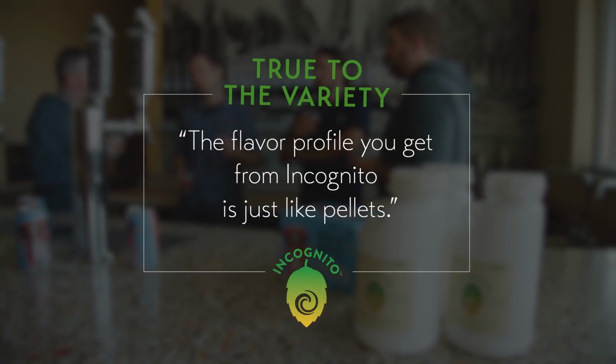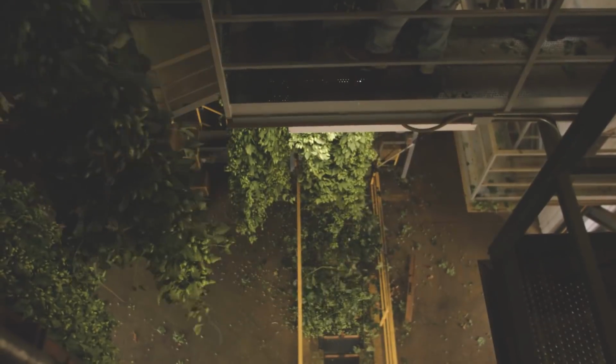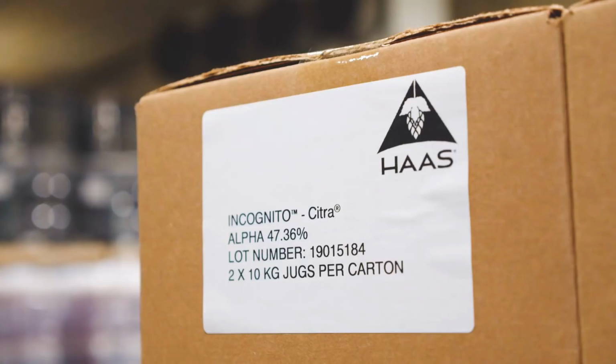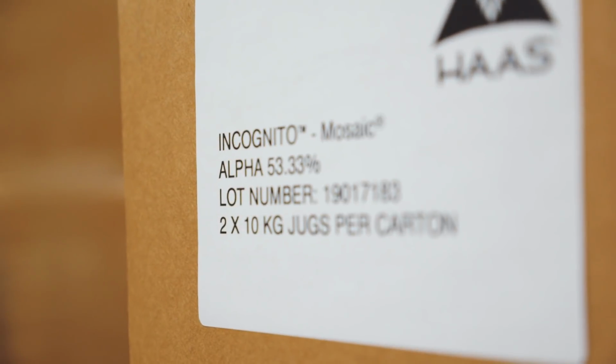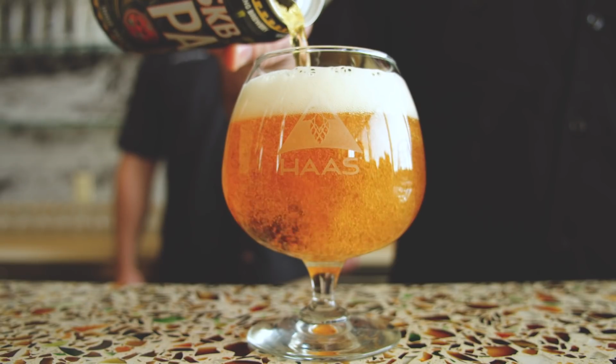Incognito is a varietal-specific product. The varieties that are available are Citra, Mosaic, and Equinot. When we talk about varietal specificity, Citra Incognito is only made from Citra hops, and likewise Mosaic and Equinot Incognitos are made from Mosaic hops and Equinot hops. And so it gives you the same varietal character as the hops that they're made from.